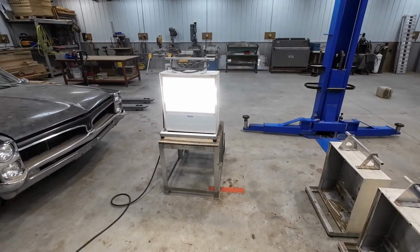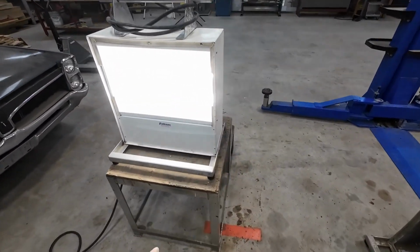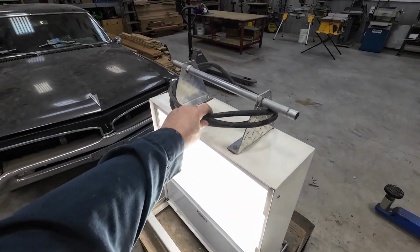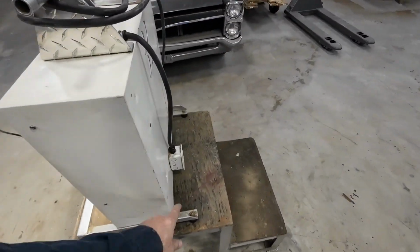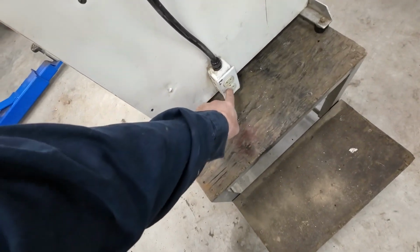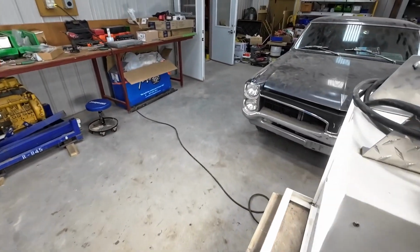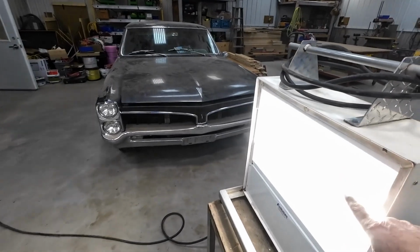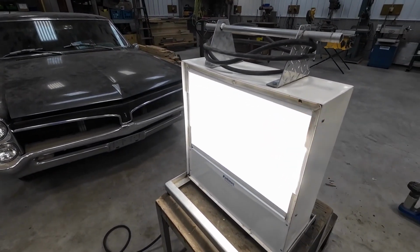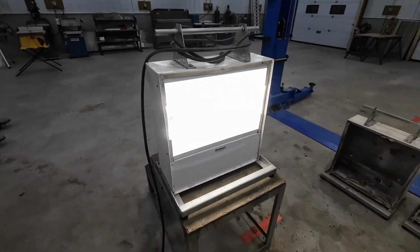And let there be light. Worked out pretty nice, I think. Got my panel on there. Got about 30 feet of cord on here that works out to for plugging in. I got my extra power 20 amp power outlet right back here. It's nice and lightweight, and it's got a 165 watt LED in there. Should last me for quite a while. Turned out pretty nice.